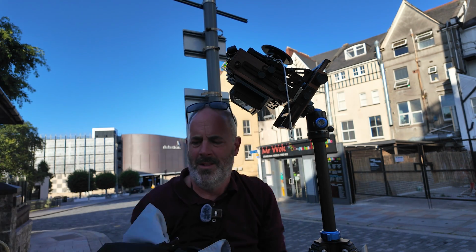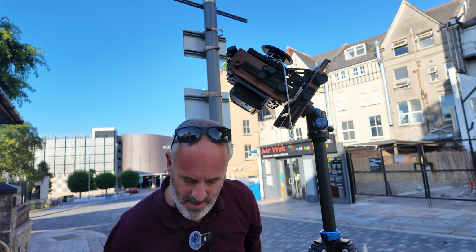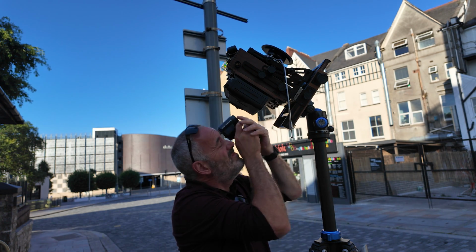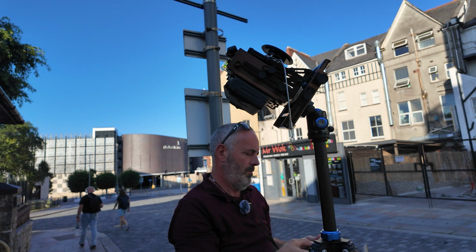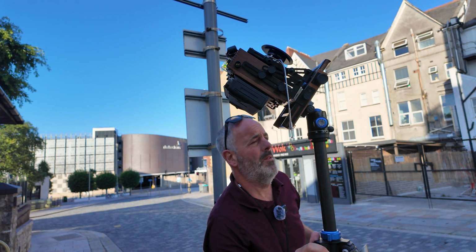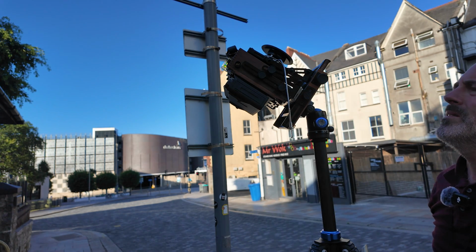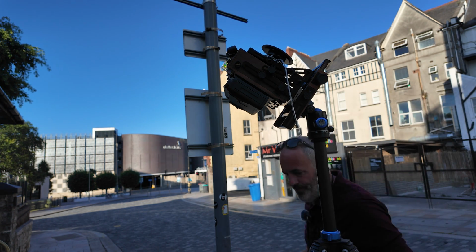That's nice. The sky's gone almost black with the polariser on, which is great. So yeah, that's looking nice. So a quarter of a second again on this one. Okay, quick test. Good. Right.